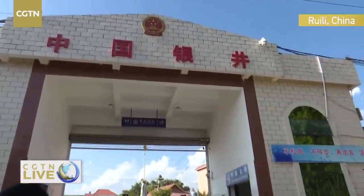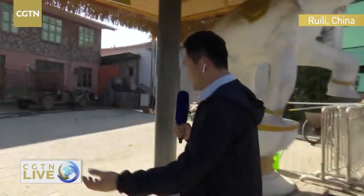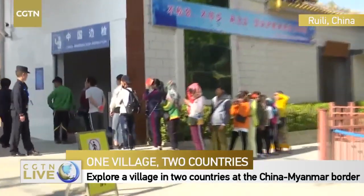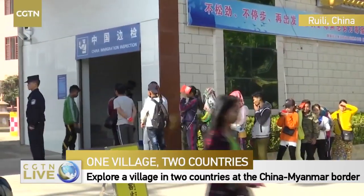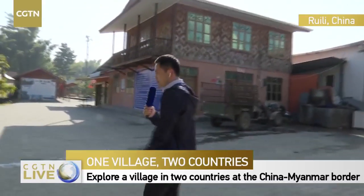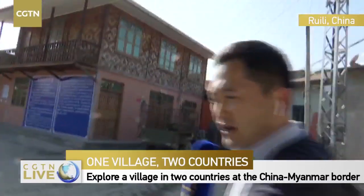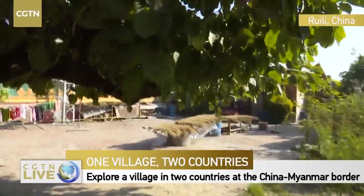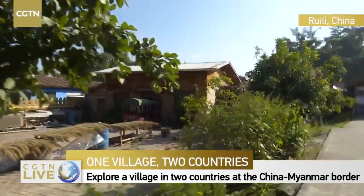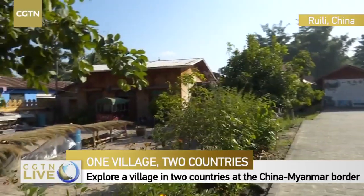Right behind me is a Yinjing checkpoint. Every day, tens of thousands of Myanmar people come into China, and the Chinese border residents go into the Myanmar part. And actually, this courtyard is very, very special. You can see that there is a ditch just in front of me. It actually separates this one courtyard into different parts.